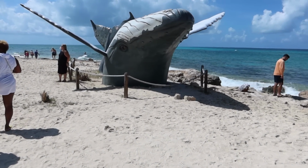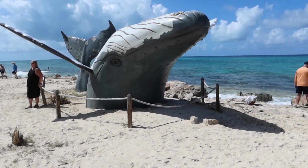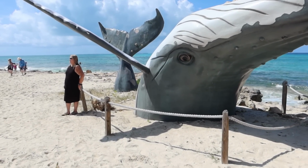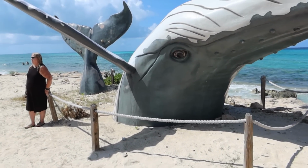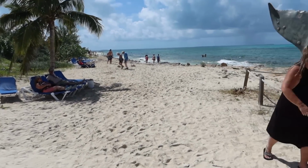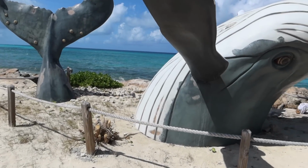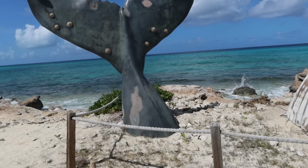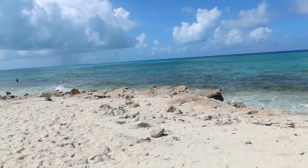Arrive at the whale. What a brilliant photo opportunity. Love that. It's massive. Had no idea how big it was from back there. What a great photo opportunity. There we go, she had a photo. That's it. Let's have a stroll over here. Oh, that's brilliant. I like how it's in two parts there as well, coming out of the sun. That's really nice.